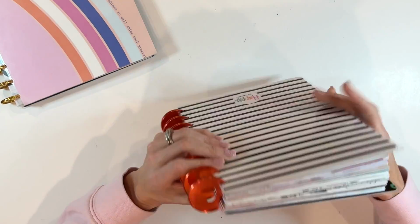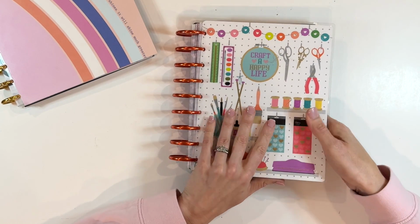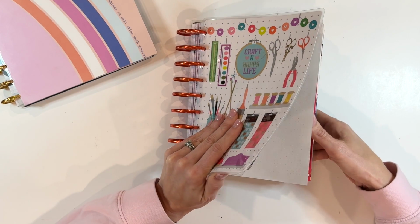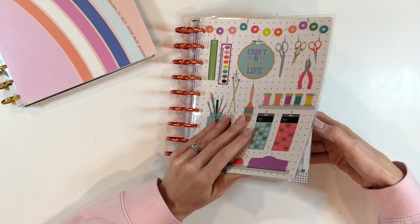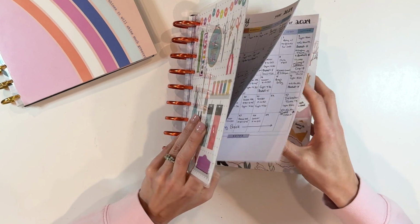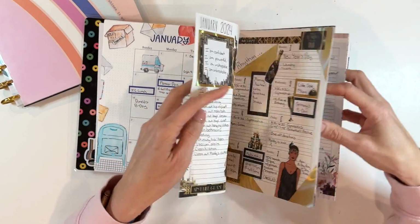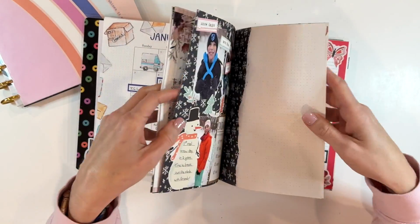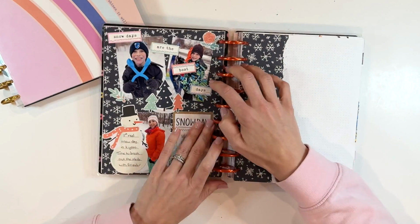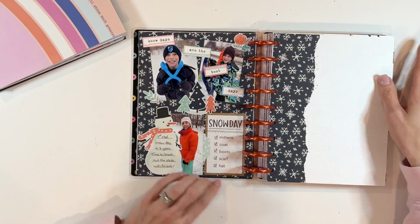This is my catch-all planner from this year. This is not my normal discs. This is where I'm putting all of my finished catch-all spreads after that month has passed. And what I'm doing for my memory keeping is highlighting a page a month. So let me show you. For instance, here is my January memory page documenting snow, kept it really, really simple.